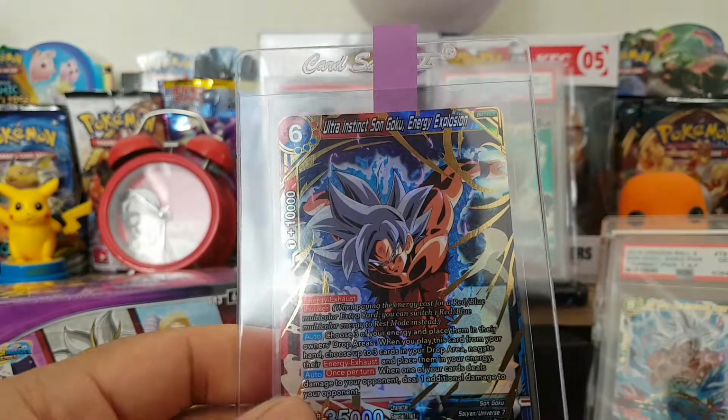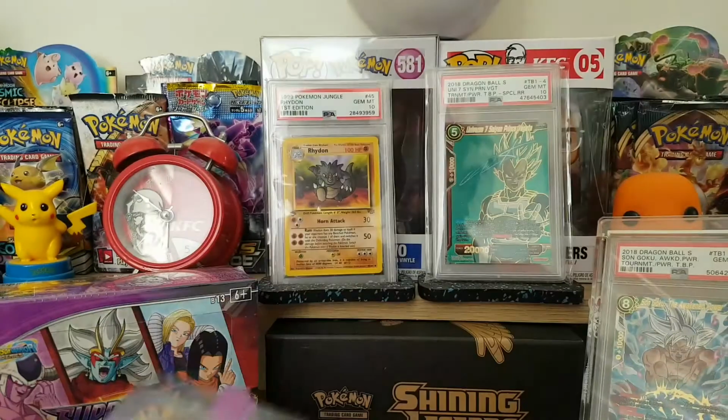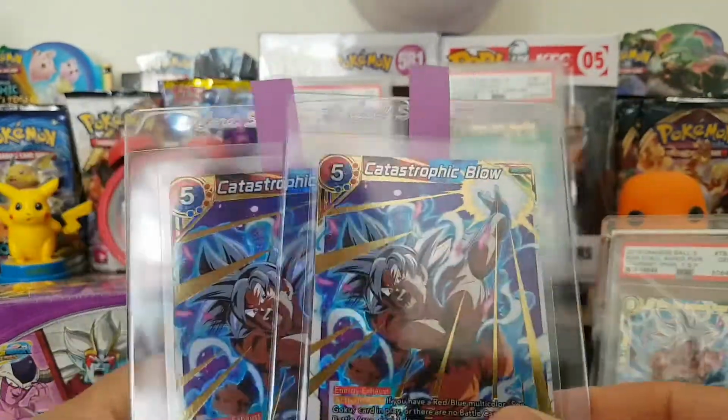Okay, we got a few of these, I think. Very nice ones. Goku, you know me. Beautiful cards. If one grades a 9, one grades a 10, so be it. But at least one of them come back a 10, please.